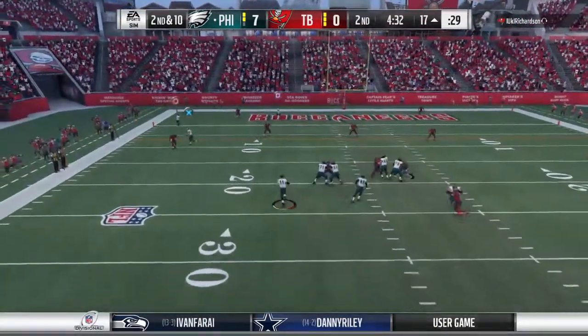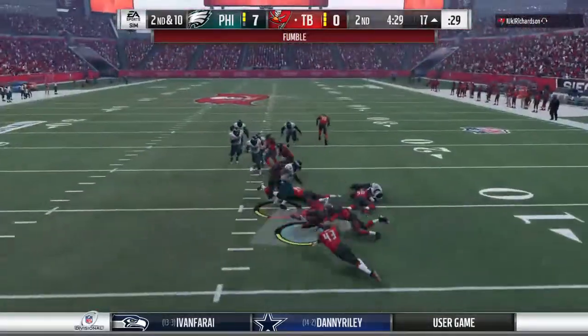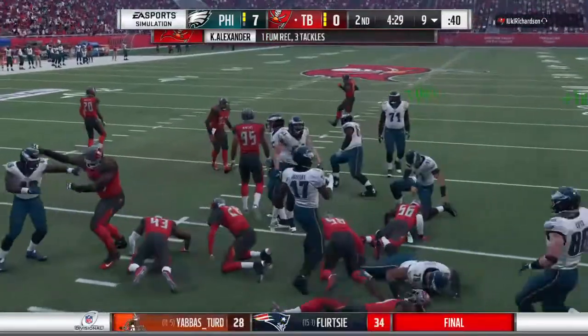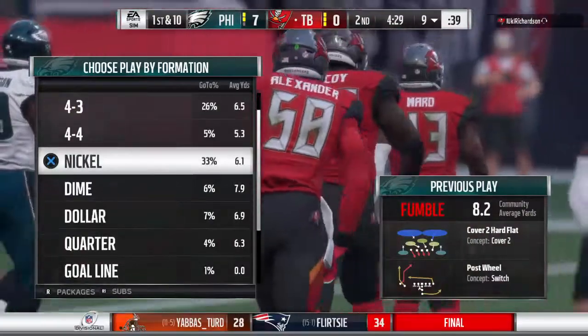Made it very difficult. Being chased down. And now a fumble. The ball's out. And it's picked up by the Buccaneers. And a big turnover there as his guys will get the football back.